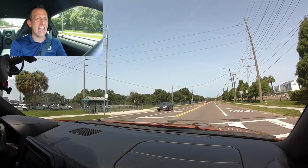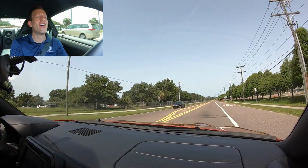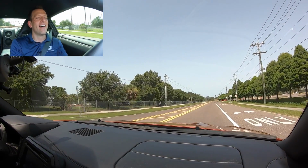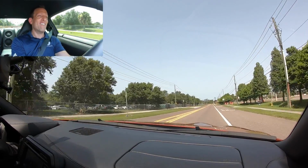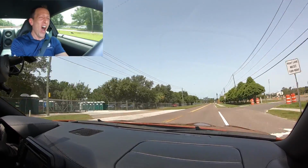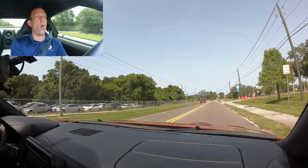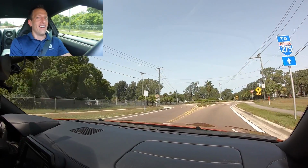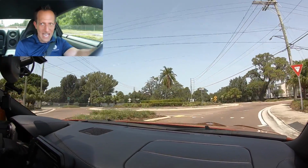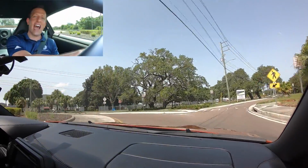All right, guys, we're in J-Rod's 2018 Nissan GTR, slow roll. Let me drop it down to first. On throttle, here we go. Oh my God. Wow, wow, wow. The sound, unbelievable. As we go around this roundabout here, the sound is just crazy.